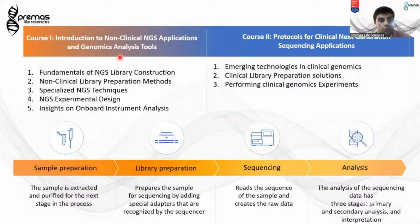Coming back to Course 1, which is all about the fundamentals of NGS library construction. You will learn, starting from the DNA, how you proceed with the various library preparation approaches. What is the difference between a non-clinical and a clinical library preparation protocol? What are the specialized NGS techniques? How will NGS experiments be planned? If you're a researcher or you're working in a clinical setup, how will you plan your NGS experiments? And what are the onboard instrument analysis tools available with the Illumina platform?